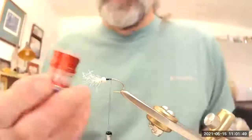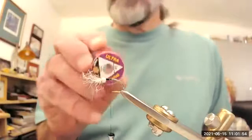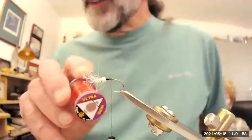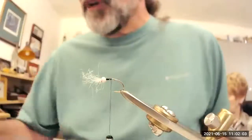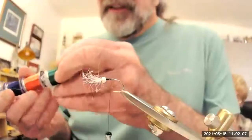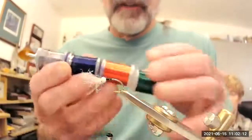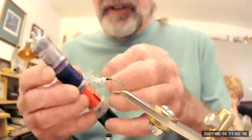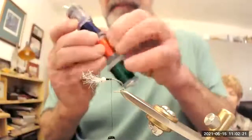So now this is a small Ultra Wire. Once in a while, if you look in the shops, and I have a spool around here, but I don't know where it went, it has extra small. I like the extra small wire. In fact, I think, if I remember correctly, yeah, here's an extra small. So let me get the extra small. This is off my little multi-tying wire device here. Let me see if I can get this off. There we go.